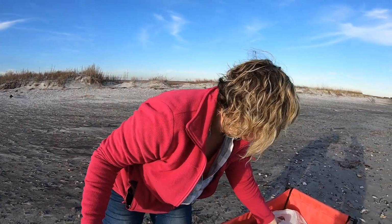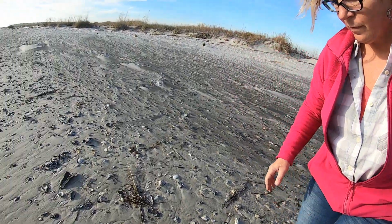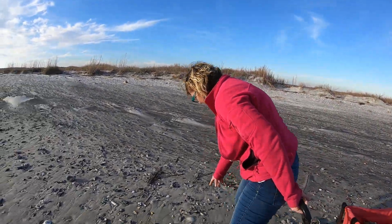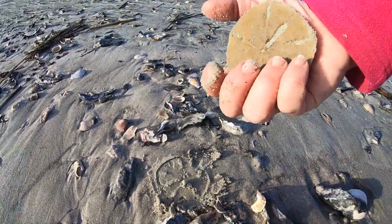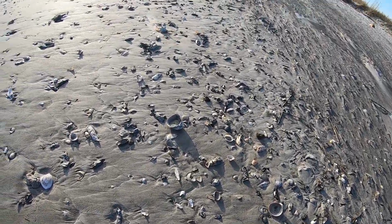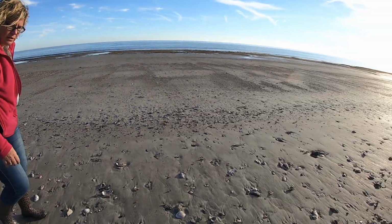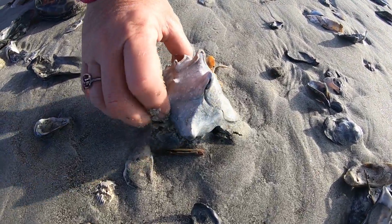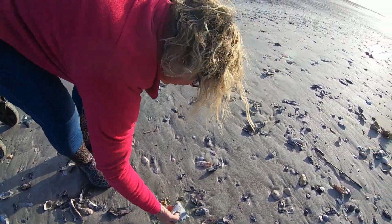Wait a minute now. That's got a chip in it, Steph. You gonna keep it? Yeah, I am gonna keep it. Wow. What about this one? Maybe this one won't have a chip in it. Woohoo! Beautiful! Five-hole keyhole sand dollar. Oh, busted. Clean it out. A little hermit crab can move in there.